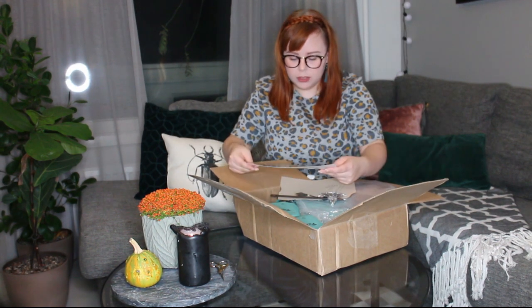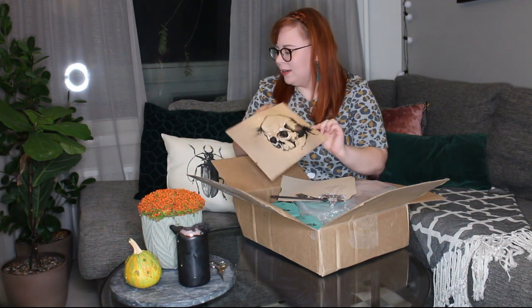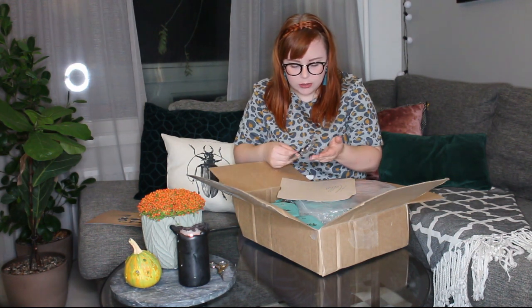Oh my god, we have a nice painting. Halloween is coming, so I will definitely put this somewhere in our house where we are planning on doing our annual Halloween party for our friends. So this will be extra nice. And then we have this cool axe. It has little trinkets. The ring light is making me slightly blind.